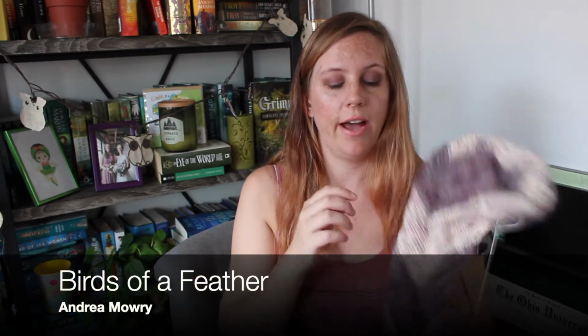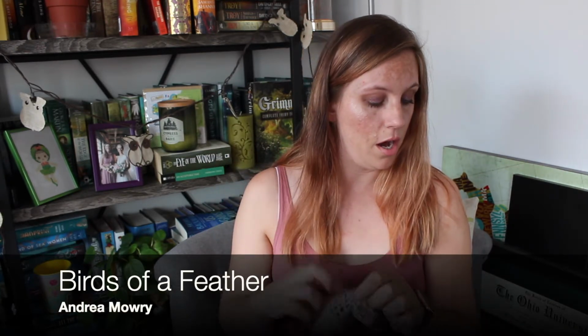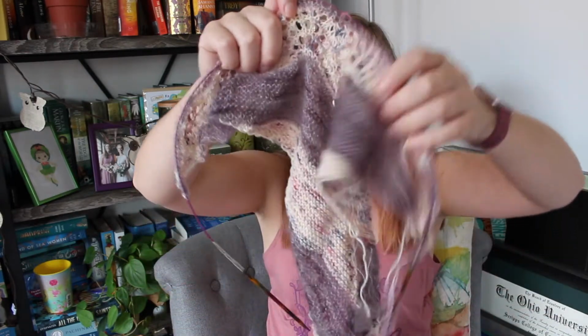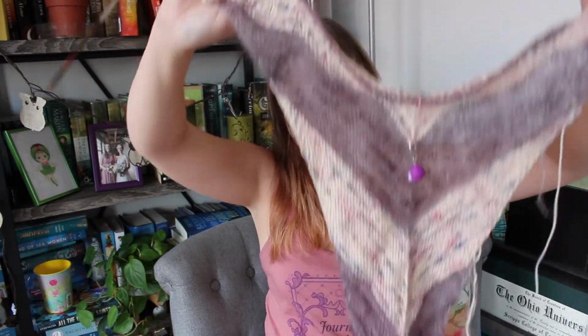The next thing, I have not put a lot of work into this, but I have finished 1 more section, and that is my Birds of a Feather. Oh, I'll move all the stitch markers or the progress keepers. So here it is. My Birds of a Feather by Andrea Mowry. It is inside of Lina issue 2. You can also buy it on its own.